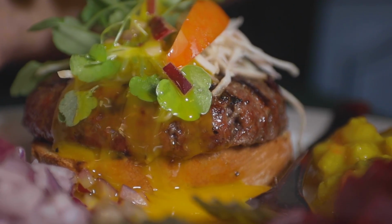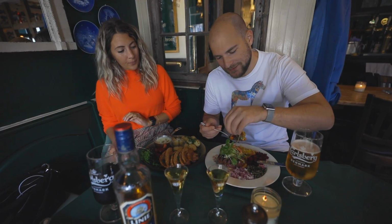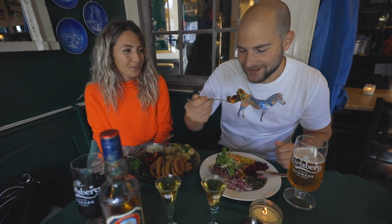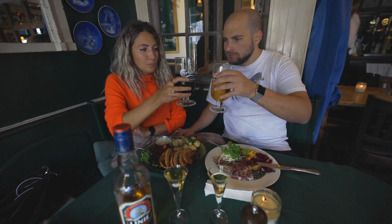Pariserbøf. This is a bit more fancy because it wasn't my father who made it. Sorry, father. Usually the egg yolk has to be tastefully smashed on top. Didn't succeed, but yeah, I forgot how good Danish food is.